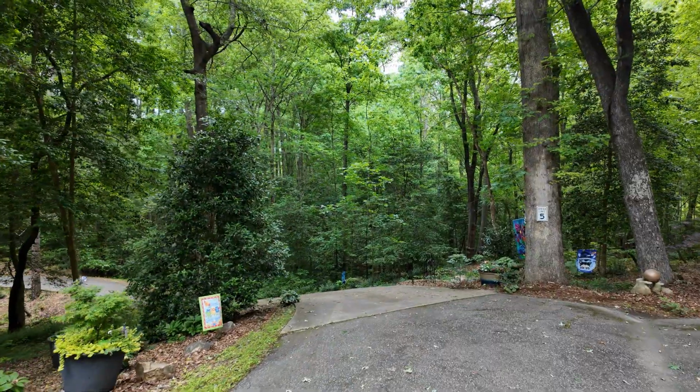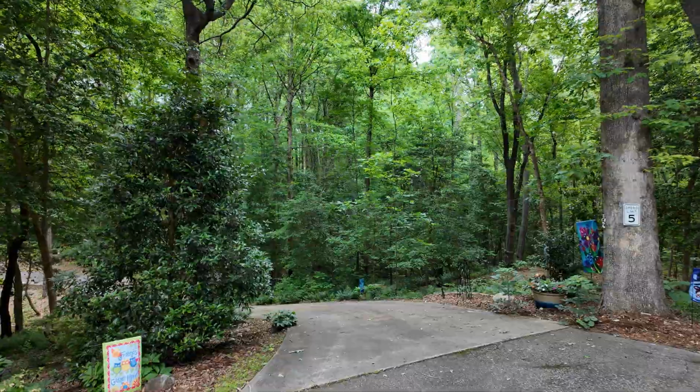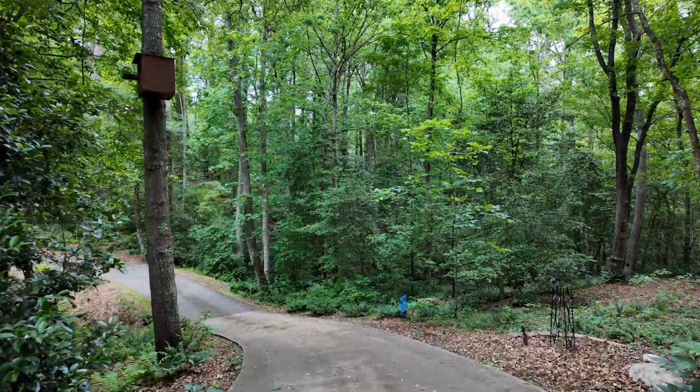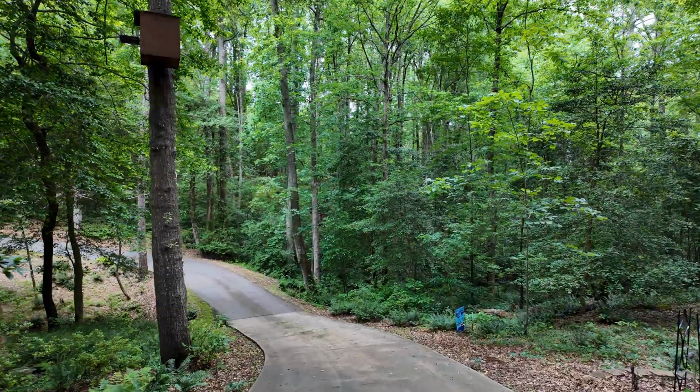I did put ant bait in a few large pots where my Japanese maples are. I mean, a few ants is fine, but if there gets to be too many of them, that's not good.